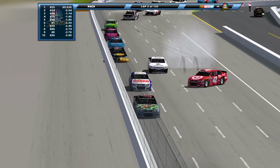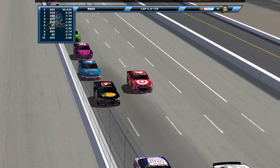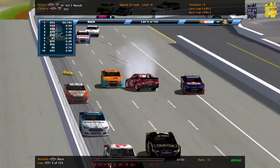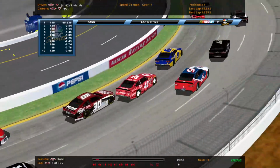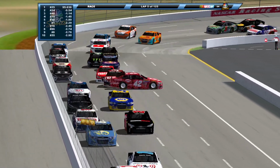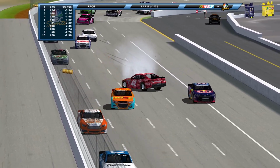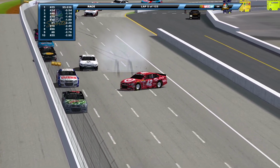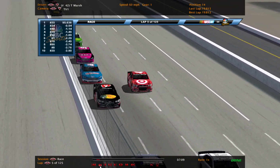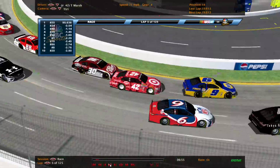Oh, I spoke too soon. Trevor Marsh is around. Take a look at what happened here real quick. Alright, off the corner here, and he gets turned. Oh, and then hit head on too. Some damage to the 82 there. It's Martinsville though. Shouldn't play too big of a factor. Like I said, it is Martinsville. You can do a lot with damage here.